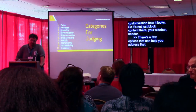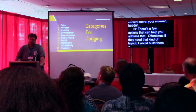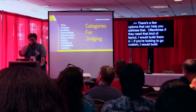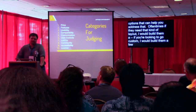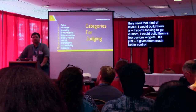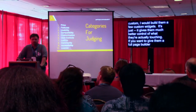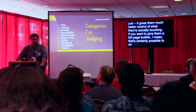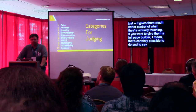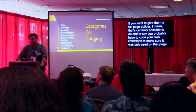Oftentimes, if they need that kind of layout, if you're looking to go custom, I'd build them a few custom widgets, and I'd give them widget areas. It gives them much better control of what they're actually touching. If you want to give them a full page builder, that's certainly possible to do, but you probably would have to code your own limitations to make sure it was only used on that page if you wanted to lock it out of being on other pages, otherwise it might get abused.